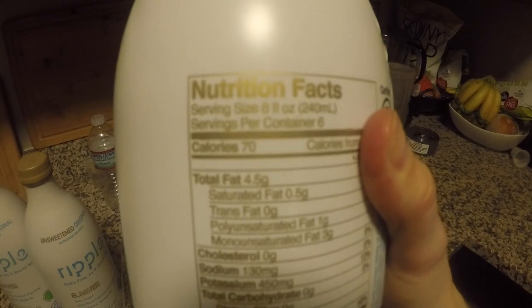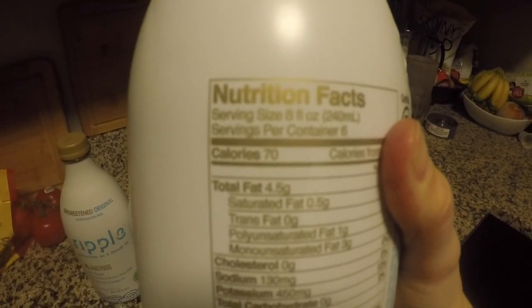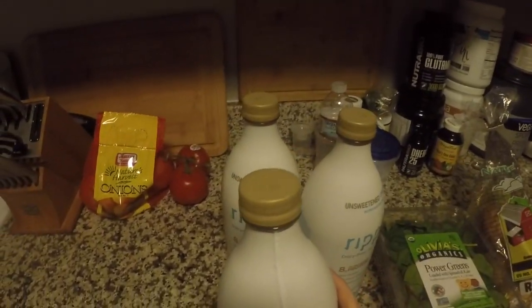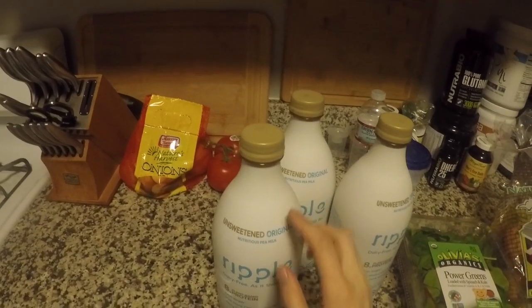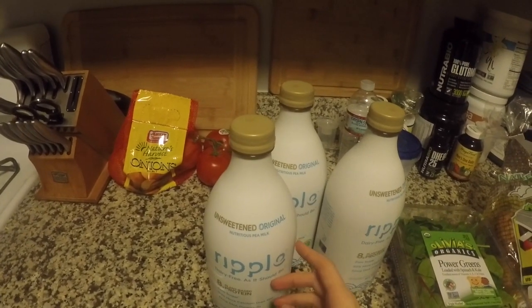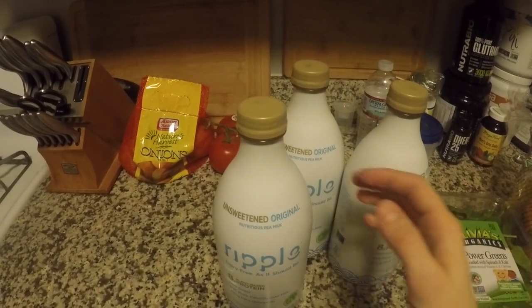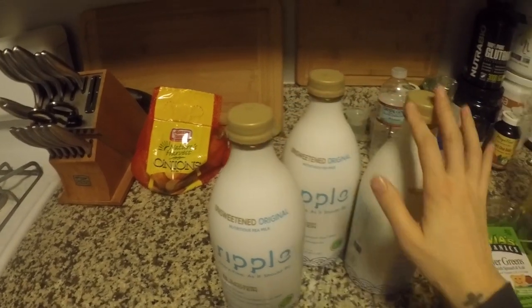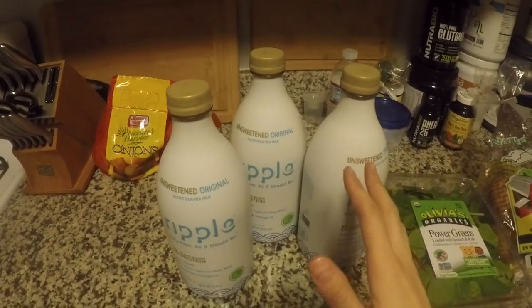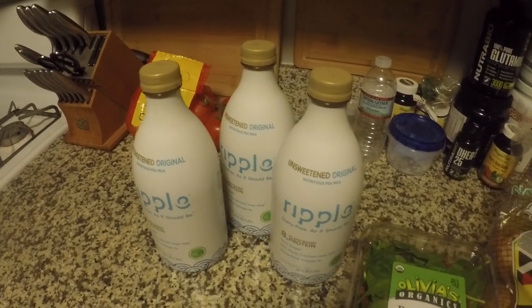with also a few less calories than you would have in typical whole milk, which is what a toddler would be drinking. So this is what Levi drinks regularly, and he likes the unsweetened kind better. They also have a sweetened version, but he doesn't really like that. And they have a vanilla unsweetened, which we get if they don't have the original one in stock. And he goes through 3 of these a week, so that's why I buy 3. They're a little bit pricey, but I think it's worth it for the health benefits.